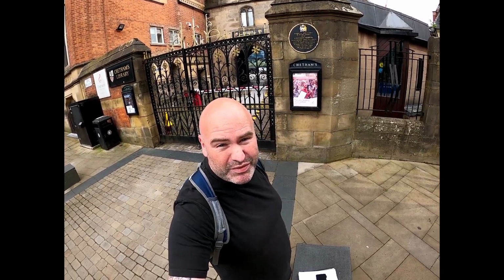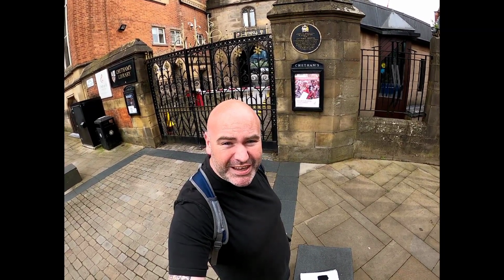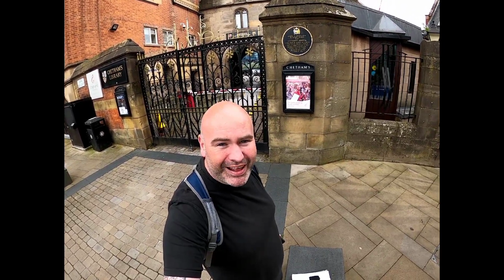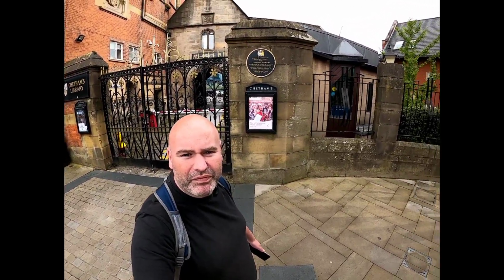Just outside the entrance of the college is also Chetham's Library. Now Chetham's Library was established in 1653 and is a Grade 1 listed building. It is also the world's oldest English-speaking public library that people are able to visit. It also has over 100,000 printed books, 60,000 of them printed before 1851, so extremely impressive. What we're going to do now is go around the corner and visit the next location. So let's crack on.